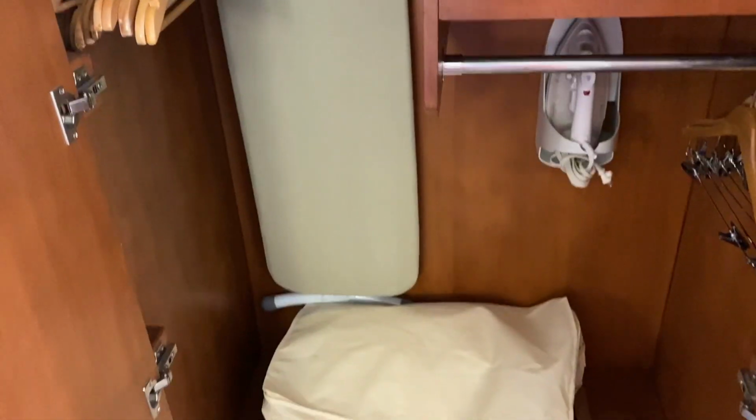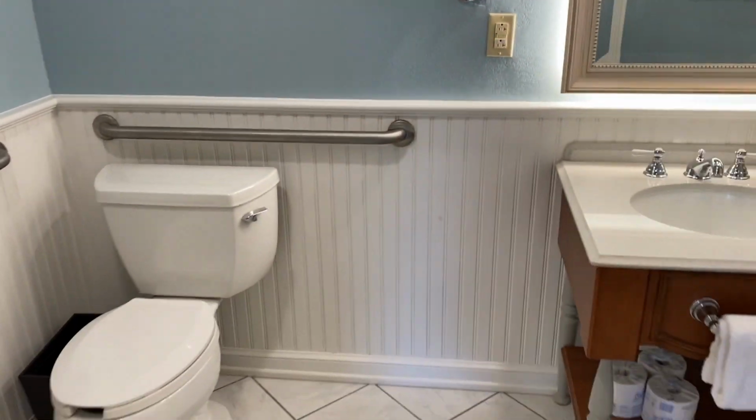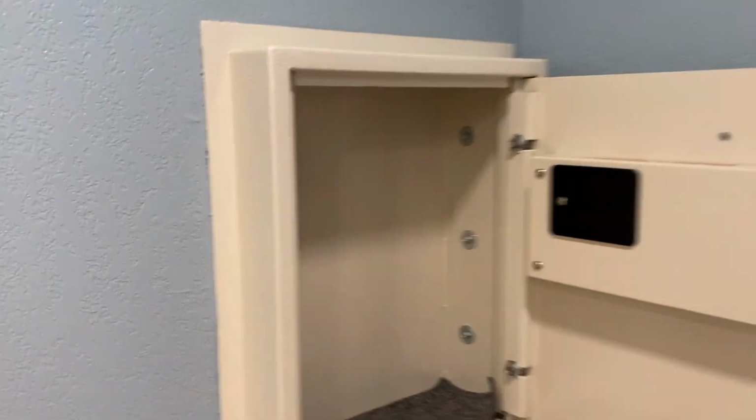You've got more wardrobe space here. Oh wow, it looks to be full of stuff. Okay, so we've got the ironing board, the iron, and it looks like another blanket in here as well, which is all sealed up. Probably won't need that right now. Look at this. Wow. This is something else. That is amazing. So you've got a safe in the corner. Not sure how much room that's going to give us.